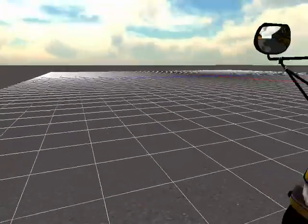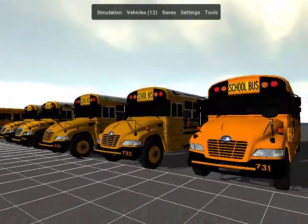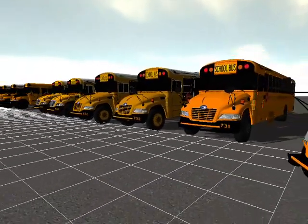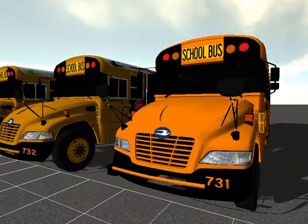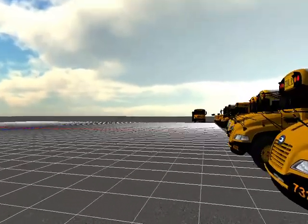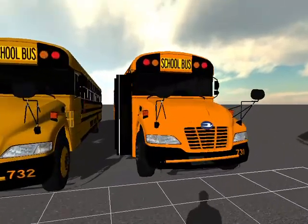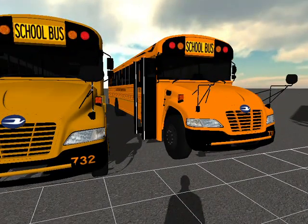This bus right here, 732. Next bus we have is getting to a little bit of a color change here, which wouldn't be happening in real life, but just in the game. We have bus 731, which is starting off the black window frames for the Visions. 731. This one's a 2017 Bluebird Vision.